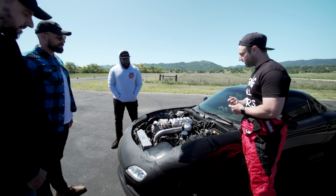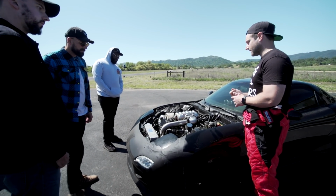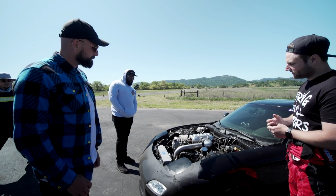What does this thing weigh? Do you know? I would honestly guess it's over 3,000, but right around. You know, because the stock FD is 2,800 and change. Yeah. And the three-rotor does add another 150 pounds.